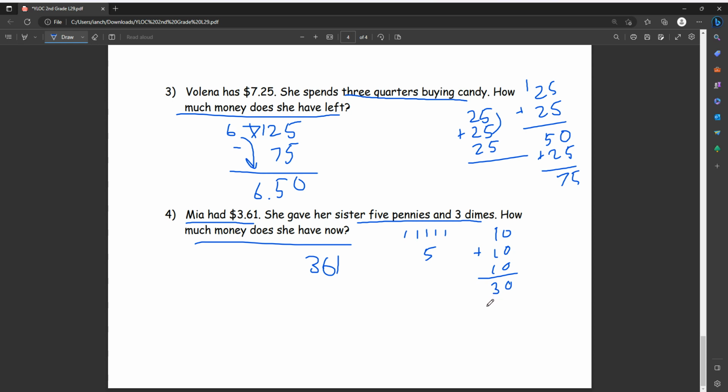And then let's add 30 and 5, which equals 35. And then we subtract from this 361, so we do 361 minus 35. We do 1 minus 5 first, but that doesn't work, so we need to take away 1 from this 6 and make it into a 5. Add a 1 to this 1, make it 11. So now it's 11 minus 5. 11 minus 5 is 6, and then 5 minus 3 equals 2. Drag this 3 down, so our answer is $3.26.